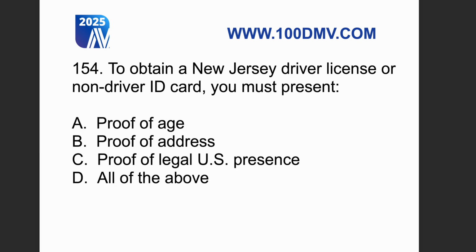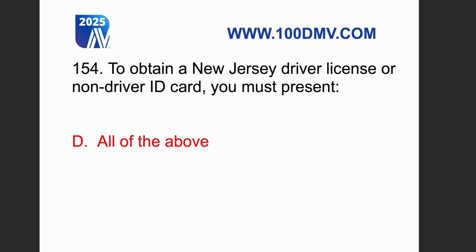154. To obtain a New Jersey driver license or non-driver ID card, you must present A. Proof of age. B. Proof of address. C. Proof of legal U.S. presence. D. All of the above. Correct answer, D. All of the above.